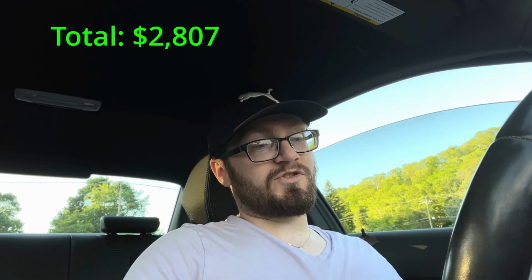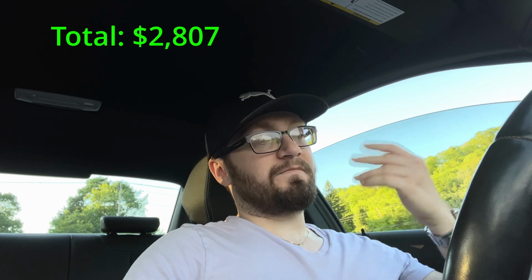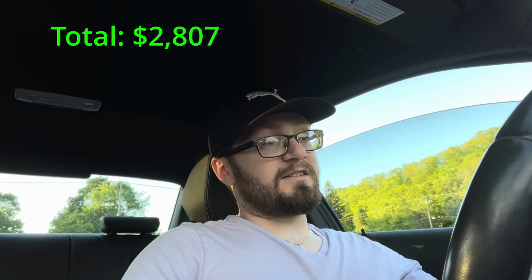Now, as far as stuff that broke on this car, really not much. So I mentioned the stiffening plate under the car. A bolt got stripped by the speed bumps on my job, so that had to be replaced. And then the actuator clip on the exhaust snapped. Literally like a week later, I was changing the exhaust anyway, but it was a $10 part, and it's an easy DIY.